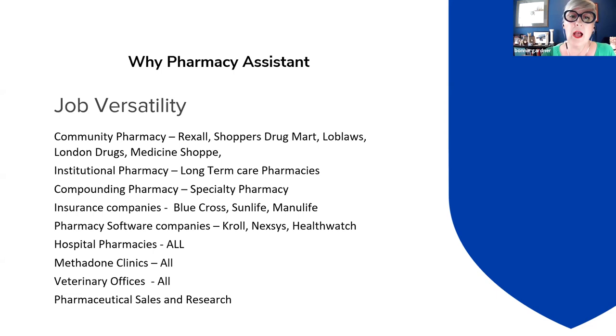Software companies, Kroll, Nexus, and HealthWatch. I actually used to work for Kroll as a software trainer in pharmacies. I got to travel all over the country, including up north into some of the fabulous Indian reserves in northern Alberta, where I got to teach other people how to use the software. Such a cool thing to do. And I did it as a pharmacy assistant.